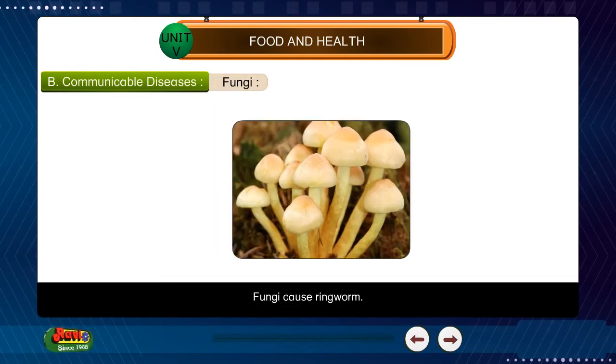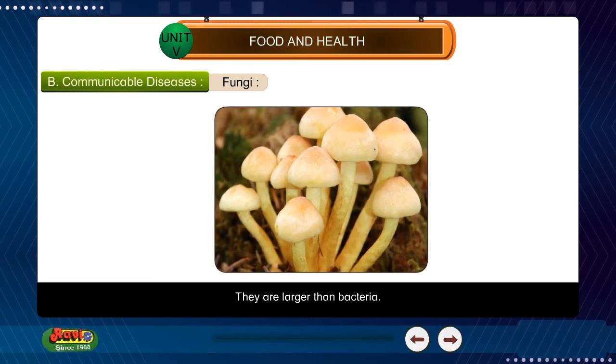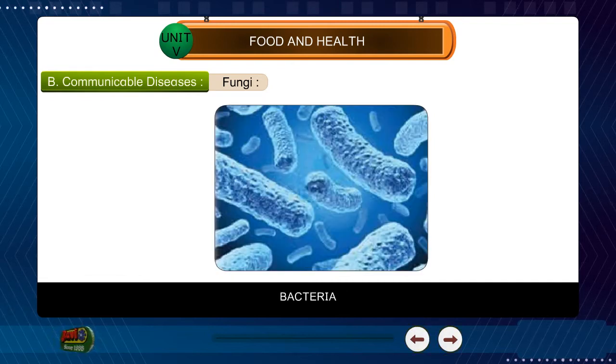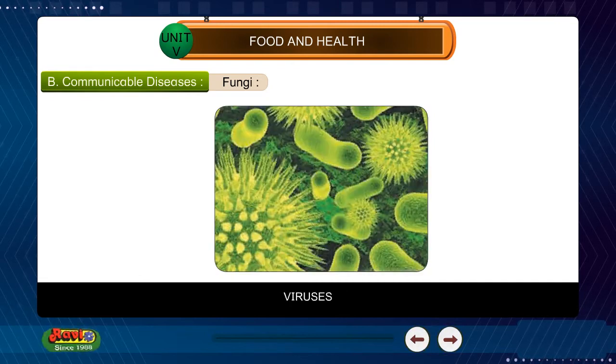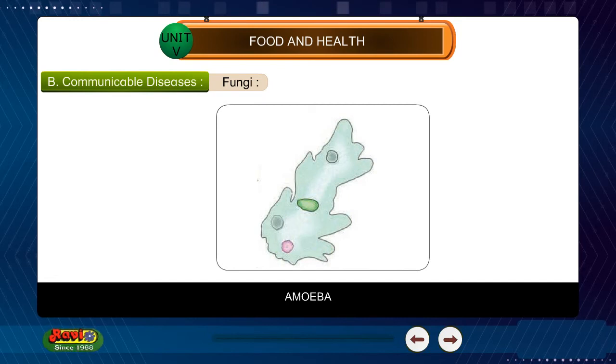Fungi cause ringworm. They are larger than bacteria. They are small, non-green plants. Bacteria, viruses, fungi, mold, amoeba.